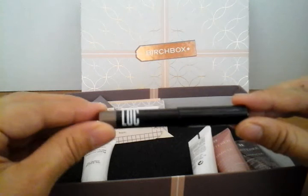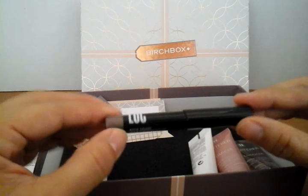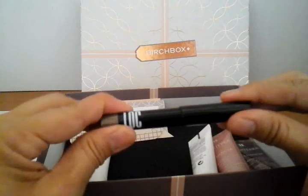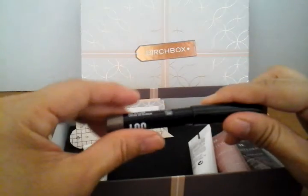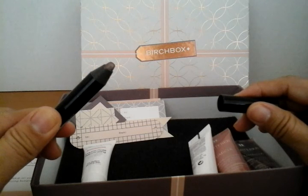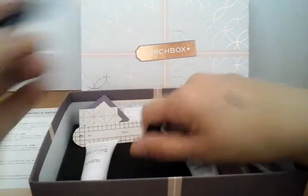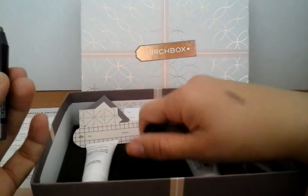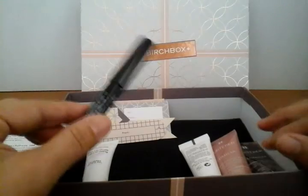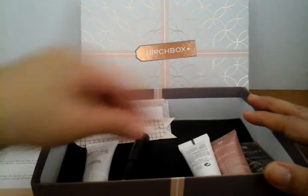LOC is the Birchbox brand, and this is in the shade Rocksteady. A while back, I ended up getting this kind of metallic, bronze thing that I like using. Actually, it's supposed to be an eyeshadow, but I use it as an eyeliner. Do you see that? It actually comes out nicely. Let me see if I can do a swatch for you. Do you see? There's a little bit of a shimmer, and it glides on very smoothly. I got this box for this item, and I was hoping for this color.